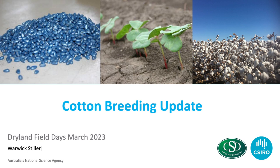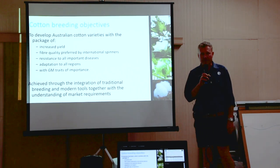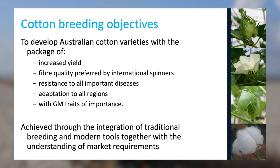Something similar to what we always do, and then touch on some of the data associated with the new varieties that are coming out, and then finish with a little bit more forward-looking work that we're doing.